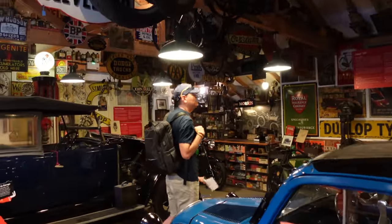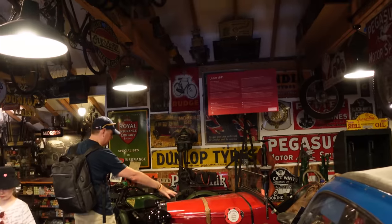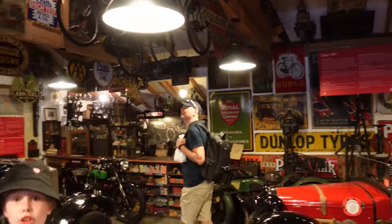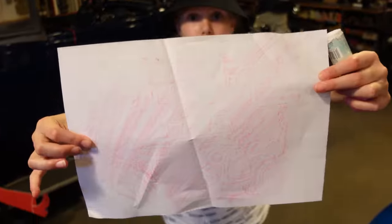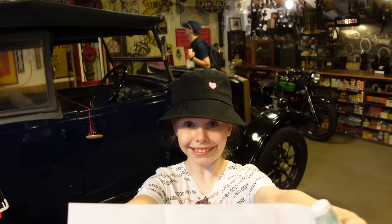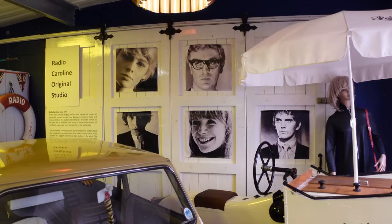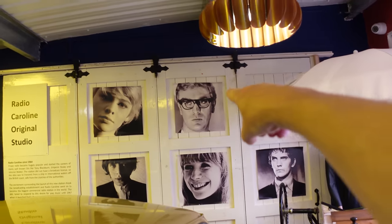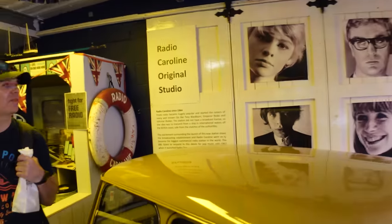There's a racing theme to a lot of these rooms, isn't there? Like pit stops and places to change your oils and things like that. And you made a picture? Yeah, of a car? Very good, that. This is the 1960s, I thought. You can tell from the mullets. What's he called? Michael Caine. Yeah, Michael Caine.